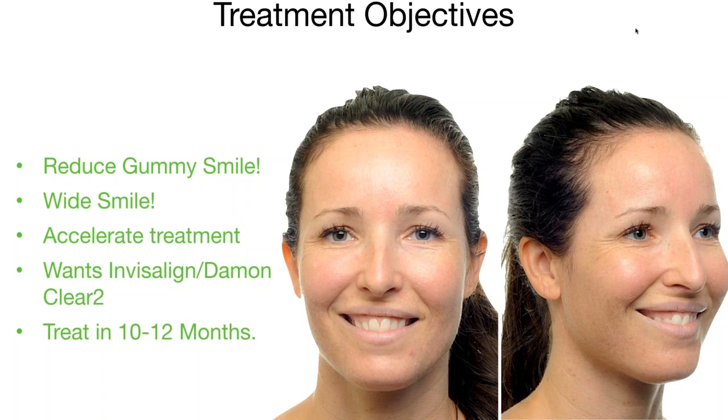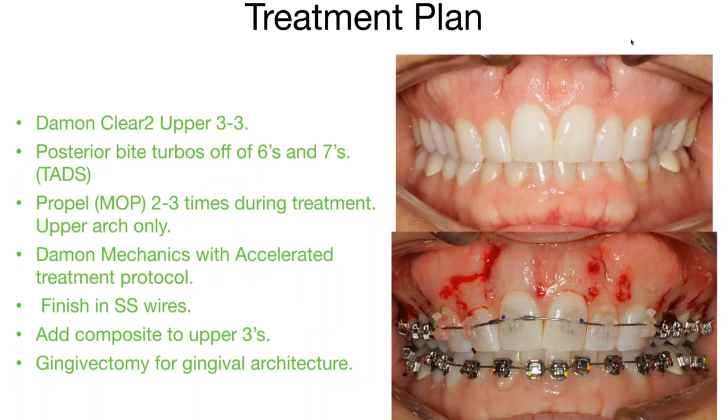perforations, and we would do it several times. So I'm going to show you, we're using passive self-ligation brackets. We're going to use the perforations 2 to 3 times during treatment.